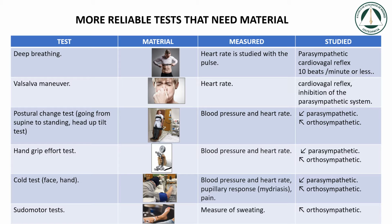Hand grip effort test. In the hand grip effort response test, a handle dynamometer is used. Blood pressure and heart rate are measured, allowing evidence of parasympathetic inhibition, or orthosympathetic hyperactivity. Cold test. In the cold test for the face or hand, a cube of ice cubes, or a cold compress is used. Blood pressure, heart rate and pupillary response, mydriasis, are measured. Also the pain response. It allows to show an inhibition of the parasympathetic, or an overactive orthosympathetic system.